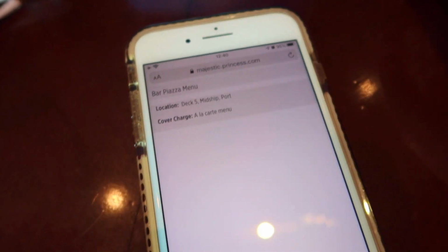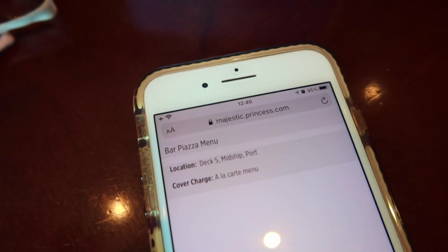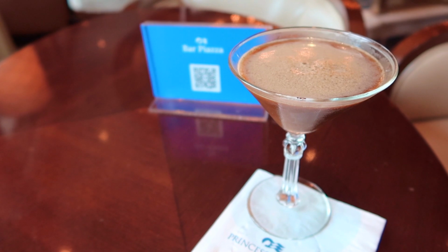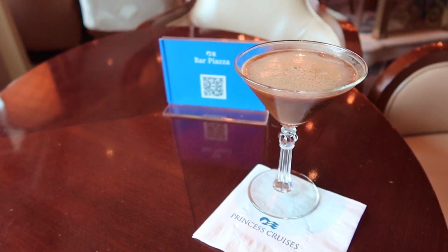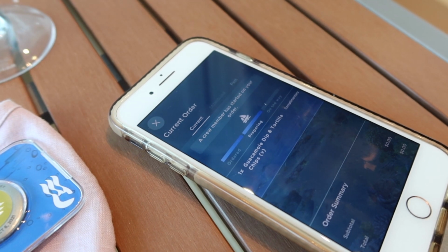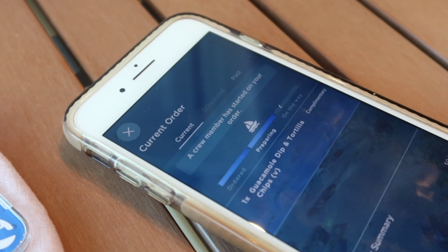When I asked the waiter for a paper menu, because there were paper menus in other restaurants, unfortunately they didn't have any, which I thought was a bit strange due to Princess Cruises clientele being a little bit on the older side. Once I deleted the app and reinstalled it, it seemed to work better.